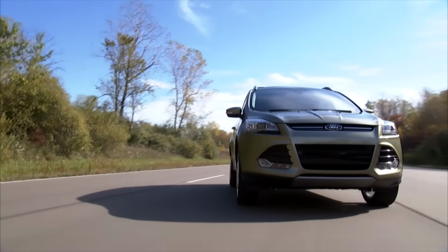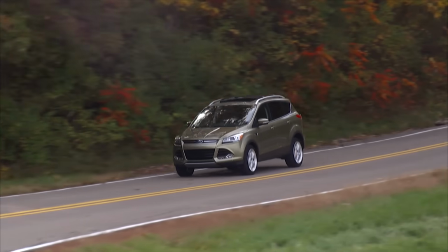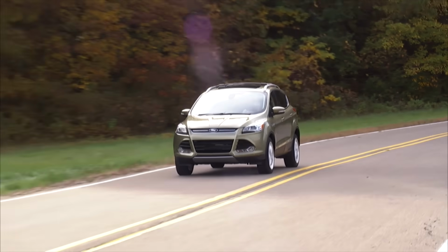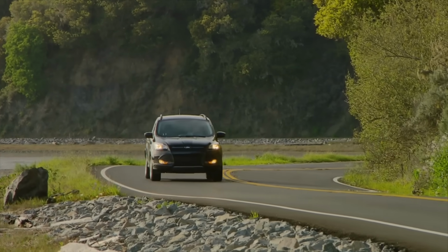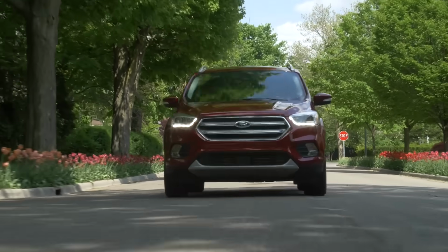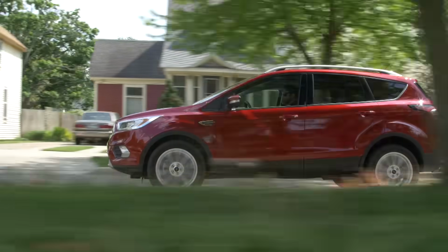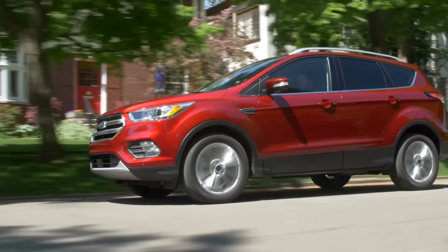These newer Escapes used a 1.5, 1.6, or 2-liter turbocharged engine, which are a total repair nightmare. Repair concerns include oil and coolant leaks, coolant intrusion, timing chain problems, failing turbochargers, bad cam phasers, and transmission failure. If you buy one of these, the one place you definitely won't be able to escape is the repair shop.